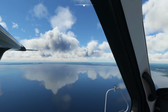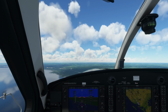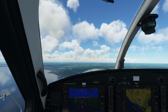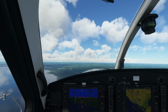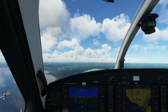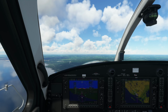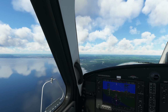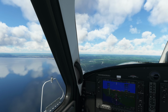Kind of curious to see what things look like as we get closer. I'd love to see if we get more of an urban area as we get close. Just checking here real quick, I can see the population of Thunder Bay is 110,000. So we should get more views as we get into this area.